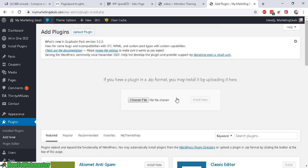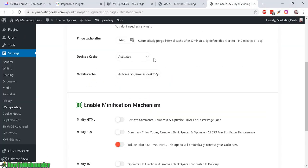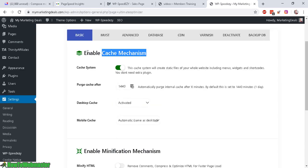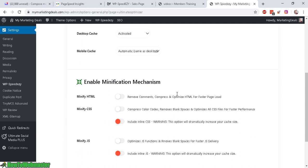Alright, so here I am inside of my WordPress dashboard, and I'm going to upload the Speedezy plugin right now. To get to the WP Speedezy, it is under settings, WP Speedezy here, and they have a built-in cache. So let's turn this on. So I'm going to just quickly go through some of these features and activate the ones that will help my website speed up. So anything with faster page load, I'm going to try and enable and see how fast it can speed up my site.